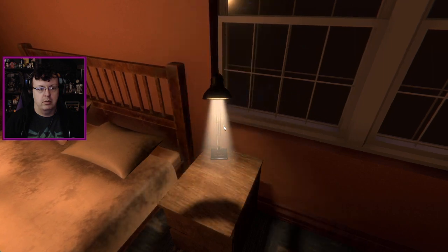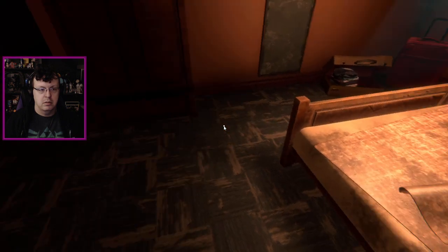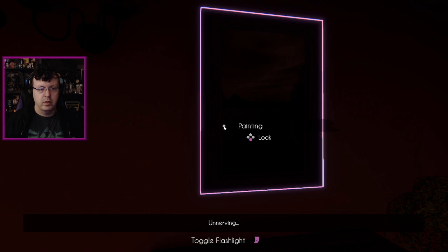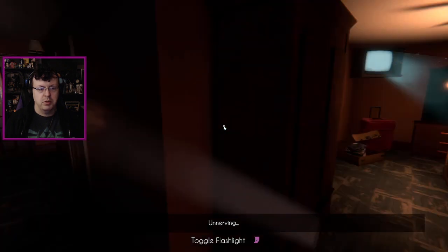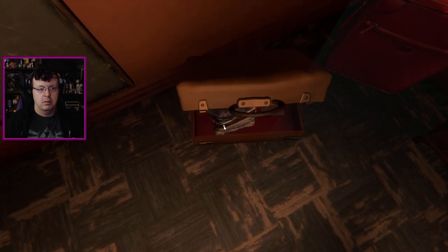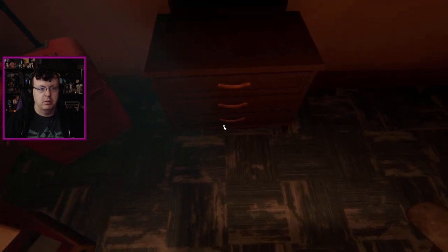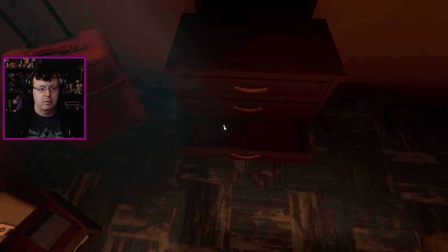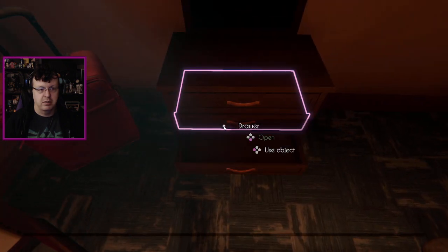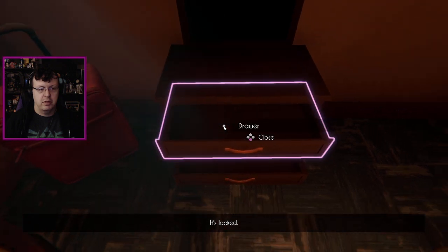Bedside lamp. Why does a Pixar pillow move? Okay. Sheet's looking a little rough, but okay. Look at this painting. Unnerving. No, it's pretty cool, actually. Doesn't seem to be a crouch button, so... Door number one. I do like that it gives you the full outline so you can see which one in the stack it is. It's locked. I don't have a key, though.